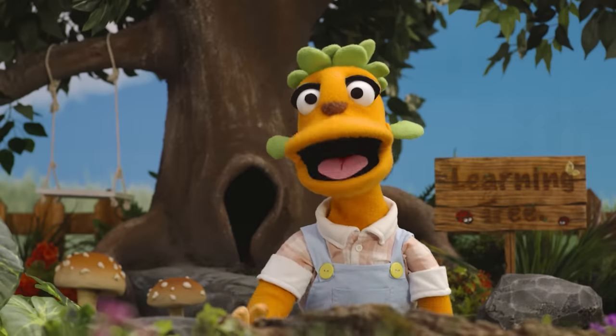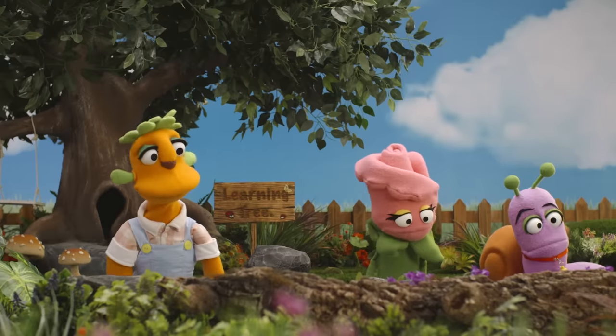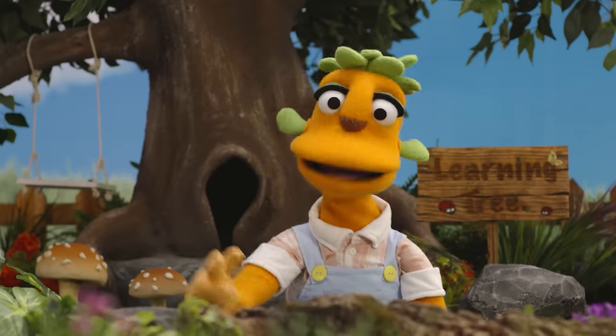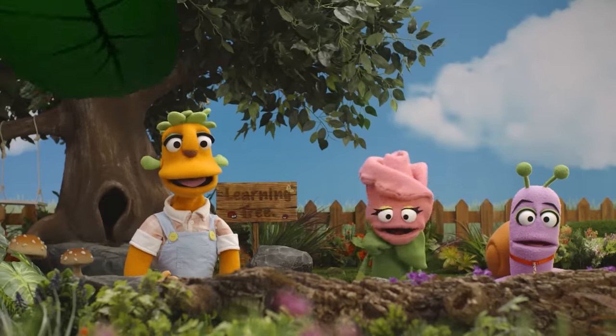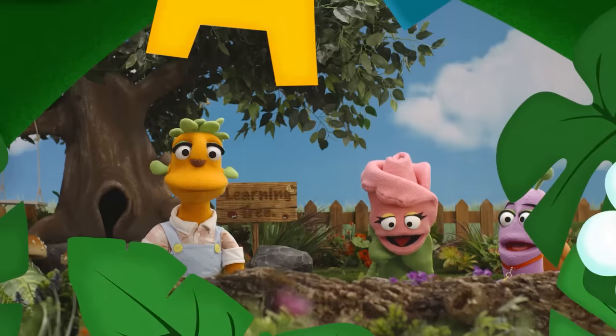First, take a look at both sides of the street. Be sure to look at all the traffic lights. When the traffic light turns green, then you can cross safely. When the traffic light turns red, you need to stop.